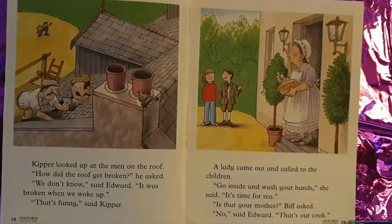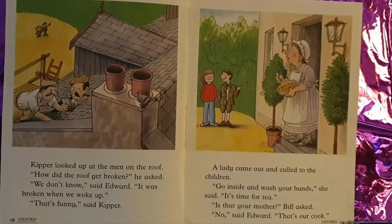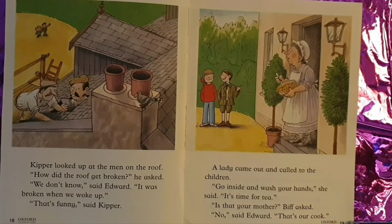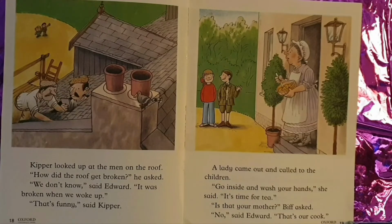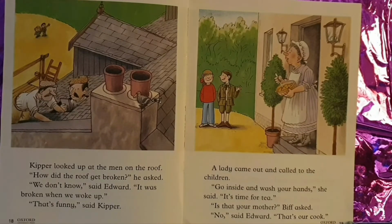Kipper looked up at the men on the roof. "How did the roof get broken?" he asked. "We don't know," said Edward. "It was broken when we woke up." "That's funny," said Kipper. A lady came out and called to the children. "Go inside and wash your hands," she said. "It's time for tea." "Is that your mother?" Biff asked. "No," said Edward. "That's our cook."